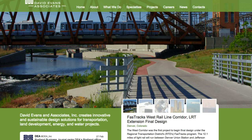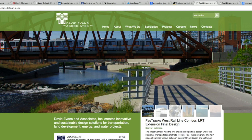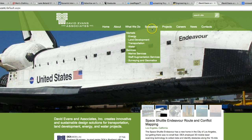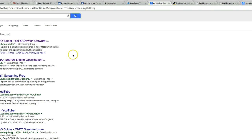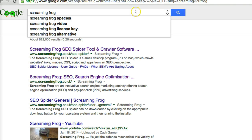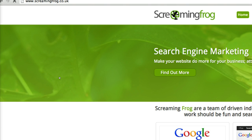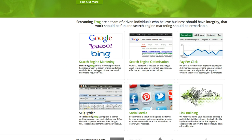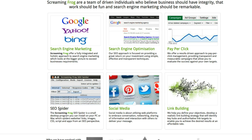All right, so the next thing we want to do is kind of an on-site SEO analysis, more in depth. All right, and this is a really awesome tool here. You guys have probably heard of it, Screaming Frog. All right, so head on over to Google, type in Screaming Frog. What's going to come up is this really awesome UK company, and they have a free software called Screaming Frog that basically does an entire crawl analysis of any website you give it.